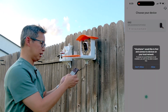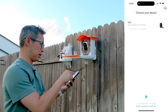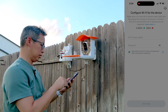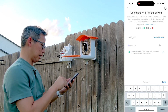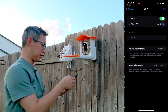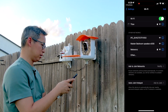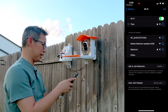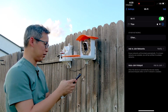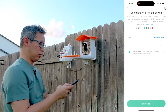And then it'll automatically detect it. So right here, you'll see that it detects my bird feeder. And then we'll say allow while using the app. We don't want to select a 5G network. You want to select your 2.4 gigahertz network because this is a smart home device. These don't connect to 5 gigahertz networks and instead need to be connected to a 2.4 gigahertz network. Okay, so we will connect.